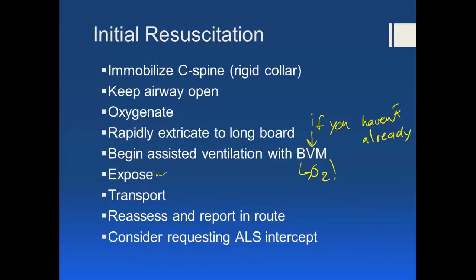Then expose your patient. Do your head to toe. Transport. So start transport, I guess. Start. And then reassess and report to the hospital en route. Consider requesting an ALS intercept.